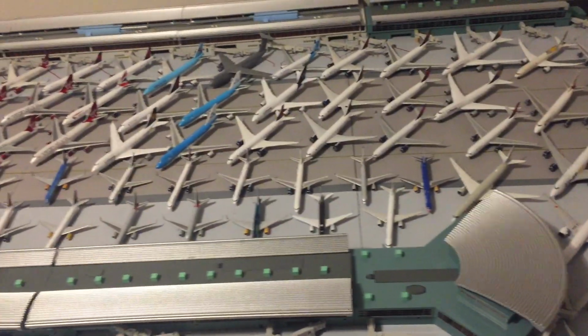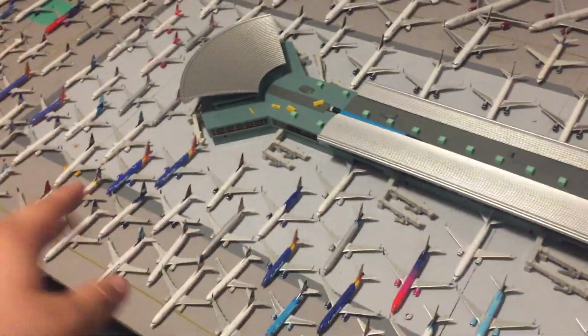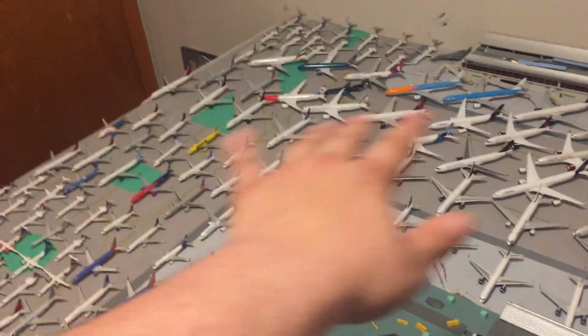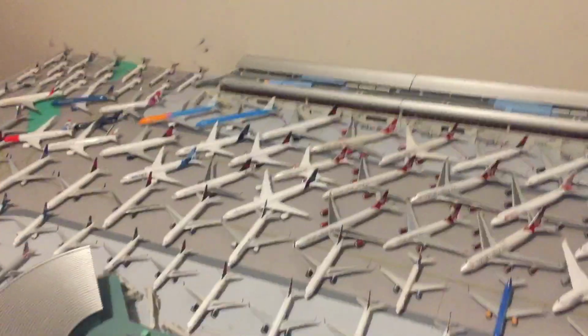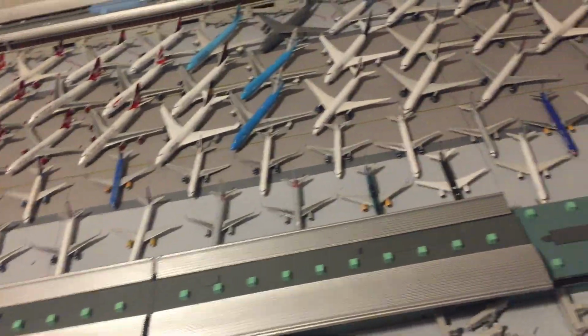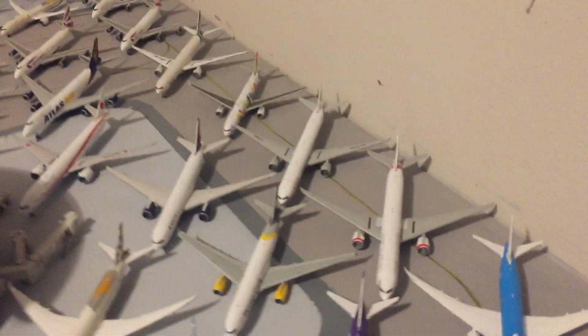So, I kind of organized it. Anything diagonal is a wide body heavy, except for the 767s, which are over there. This entire area, 737s. Regional jets, Airbus fleet, MD fleet, and then behind me on my bed are more, just because I couldn't get them all in the airport and I was not going to move my terminals out of the way, because that is a pain to pick them up and then move them and put them back. But anyway, let's get into this.